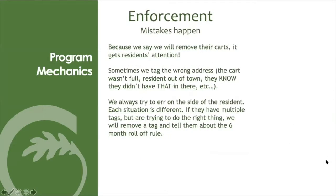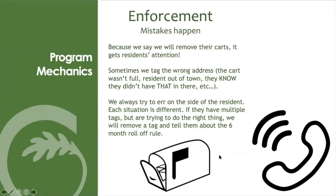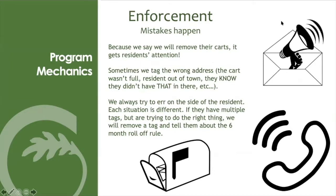Now we do make mistakes. And when we make mistakes, residents will call me, if you could click. They will call our contact center. They will send me emails, if you could click one more time. Or I will get something in the mail, and just one last time. I have literally had residents send me a letter that either has their sticker in it or their postcard in it, and they're like, why did I get this? I was on vacation for 2 weeks. My cart wasn't out. Did you come onto my property and look in my recycling?